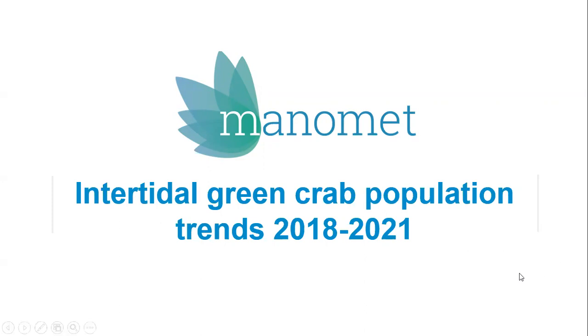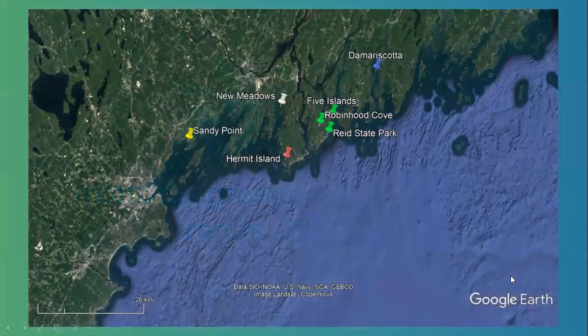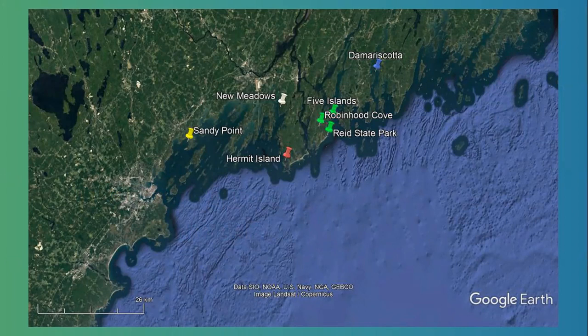I want to first start with a map to orient viewers to the monitoring sites, which span much of Midcoast Maine. Our southernmost site is called Sandy Point, which is in Casco Bay, and our northernmost site is the Damariscotta River. We also have sites in the New Meadows River in West Bath, in Hermit Island and Phippsburg, and 3 sites in Georgetown at Five Islands, Robin Hood Cove, and Reed State Park. We've had varying levels of capacity for monitoring these sites over the past 4 years, so not every site shown here has been surveyed every year.